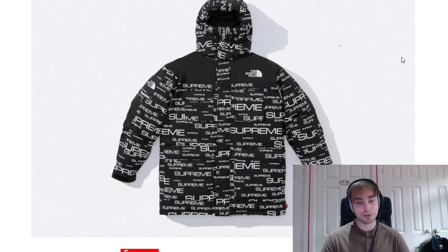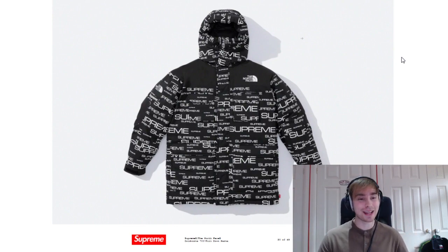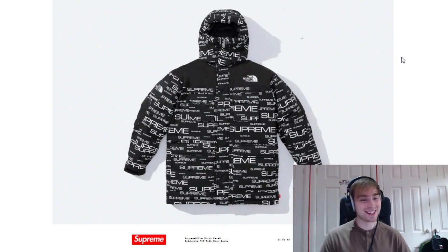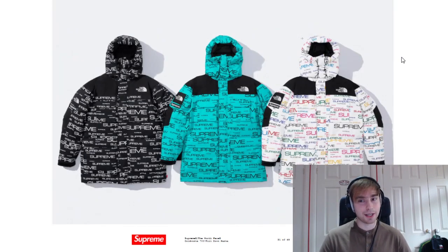Black colorway looks cool. I also don't know why the photos are getting larger and larger every single time. I'm zoomed out to like 40% at the moment. But yeah, black colorway is probably my favorite, I would say, out of them. Most definitely the black colorway is going to be that standout one for me.